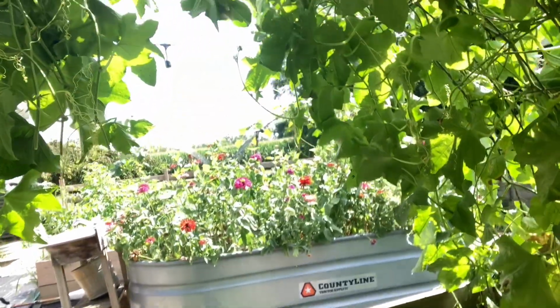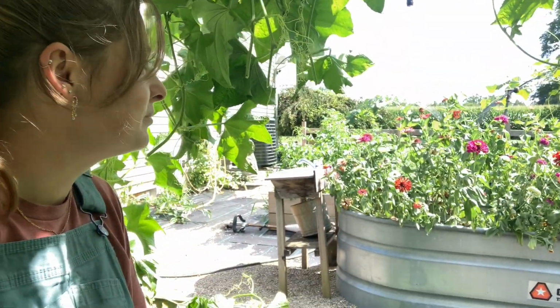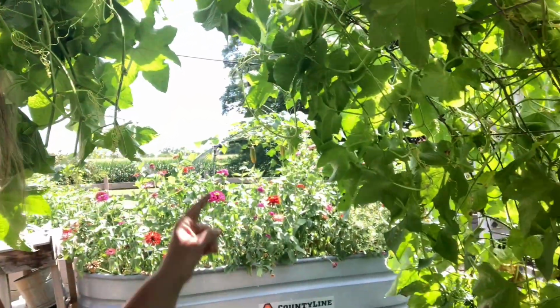So I will probably still have to source some for my goat's milk soap, but at least I finally am able to grow my own. It's exciting. You guys, more flowers, let the sun shine on it, and very ripe cucumbers over here in this trellis. But this is what we got going on in the garden, guys. It's a little overgrown, but it's still beautiful in all of its wild, untamed glamour that is a gardener's garden.